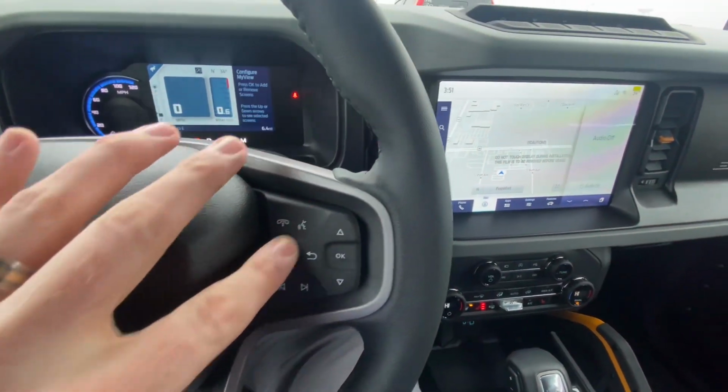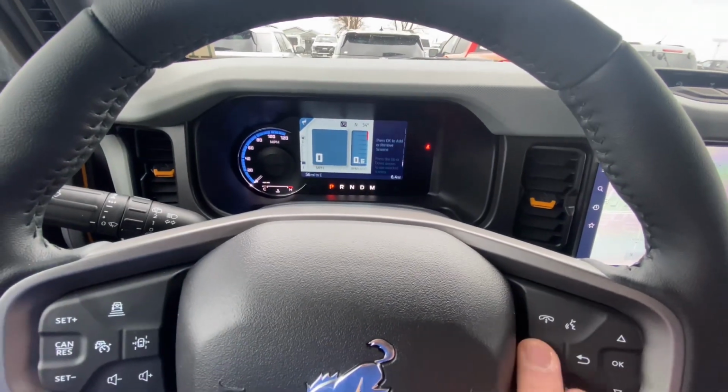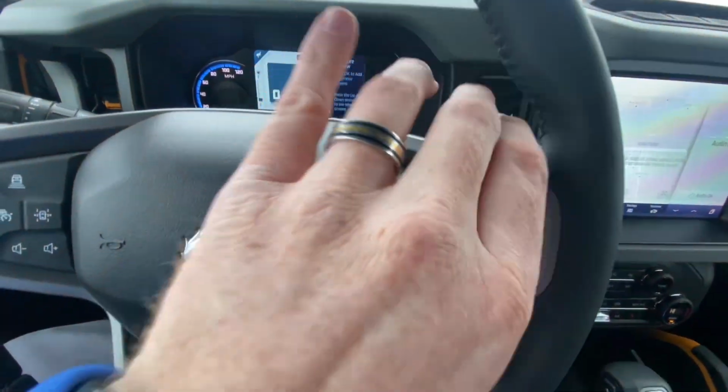Over here, we do have our Ford Assistant. You can skip songs, change your whole menu up here from a touch of a button, go through and look at everything. And that's all right here.